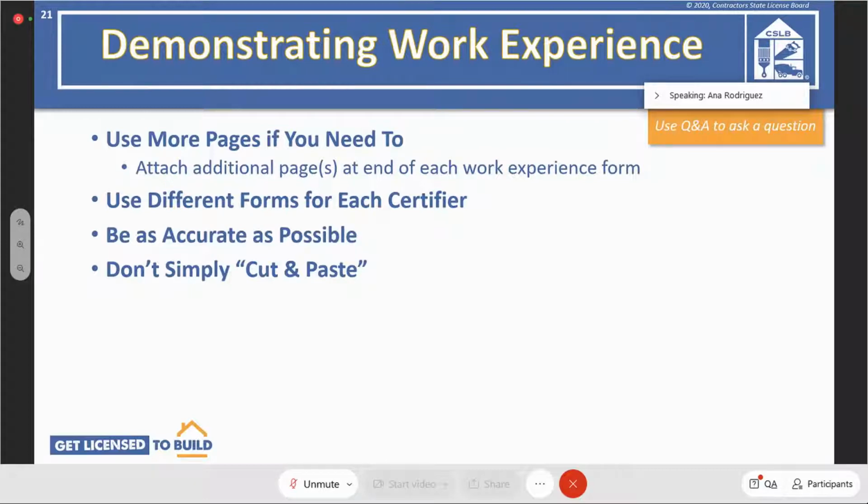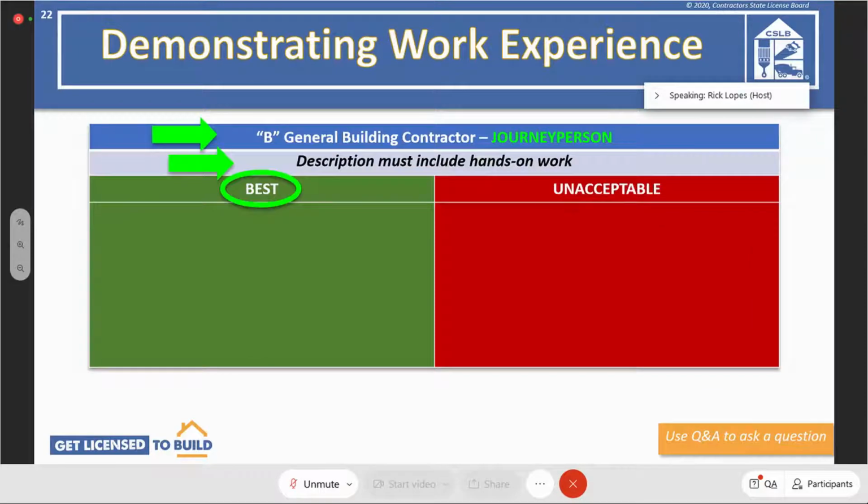Make sure the person certifying your work describes the actual work you performed and the dates in which you performed them. We will now be providing some examples of both good and unacceptable descriptions to demonstrate work experience. Do not copy and paste this information directly into your application. They are just examples. At the top of the chart we're going to be showing over the next few slides is the classification and the type of experience that you're trying to demonstrate. The first example is journey person experience. The overall theme we'll keep repeating here is the more specific the description you can give us, the better.